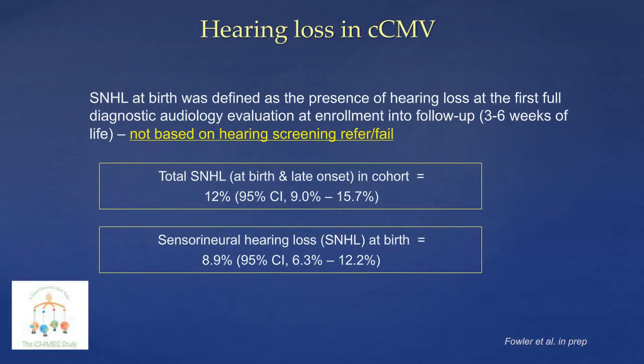So hearing loss, as we've mentioned, is the most common sequela due to congenital CMV infection. And this, again, is data from the CHIME study that I previously mentioned, the large screening study. In this total cohort of over 100,000 babies screened, approximately 400 had congenital CMV infection, and hearing loss occurred in 12% overall. And this is both hearing loss at birth and hearing loss that was delayed in onset.